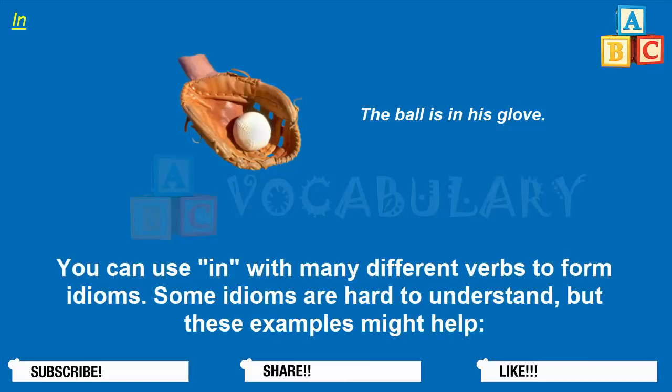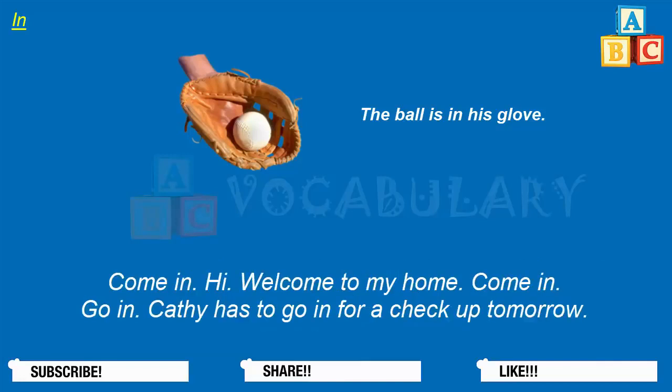You can use in with many different verbs to form idioms. Some idioms are hard to understand, but these examples might help. Come in. Hi, welcome to my house. Come in. Go in. Kathy has to go in for a checkup tomorrow.